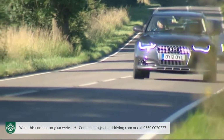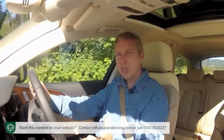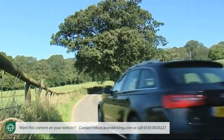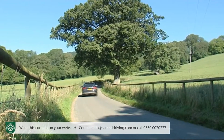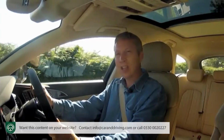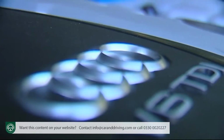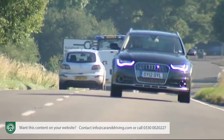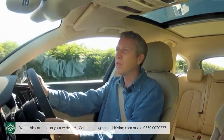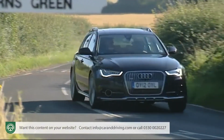Now, like the lower powered diesel and the petrol variant, this transmits drive to the tarmac via a super smooth twin clutch 7-speed S-tronic auto gearbox. It's a great package, but if you can afford it, the car I'm driving here offers a better one. The 3-litre BI TDI is the A6 all-road flagship, a car that has an engine featuring 2 series connected turbochargers that together offer so much torque, 650 Newton meters of it from just 1,450 RPM, that Audi has had to fit a sturdier 8-speed automatic gearbox to cope.